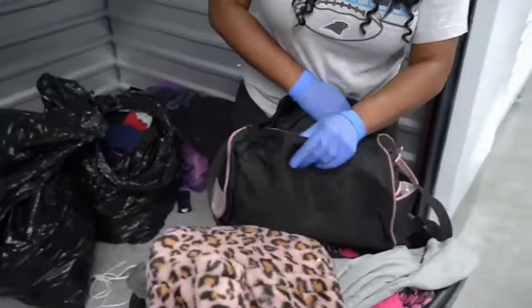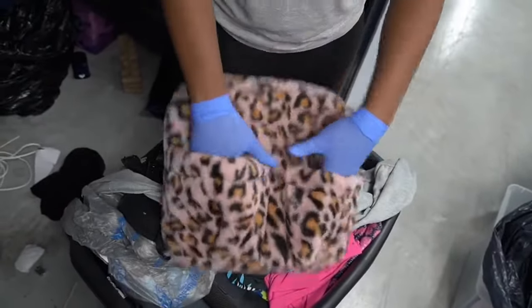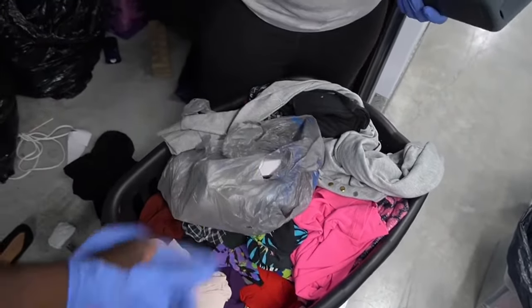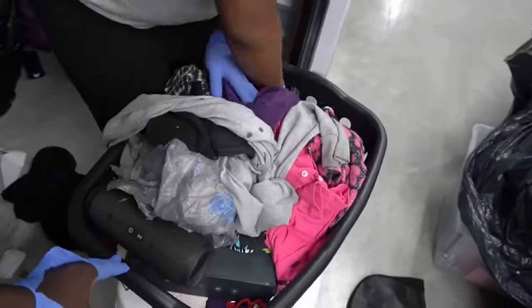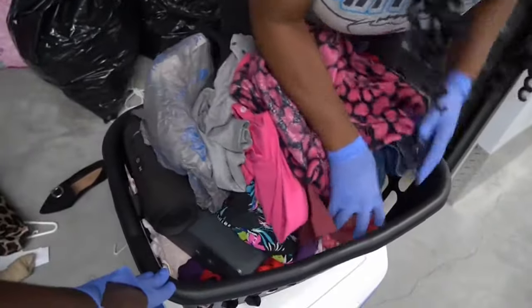All right, we got a little dance bag. Nice. Got some little dance stuff in here. Oh, it's like the little foot thing. Oh, we got some speakers. Oh, that's the Walmart brand, but it's cool. No, they still buy them. This is JBL. That one's decent. They still buy those. Got a little candle. Got some clothes, some panties.